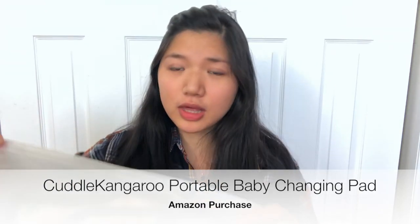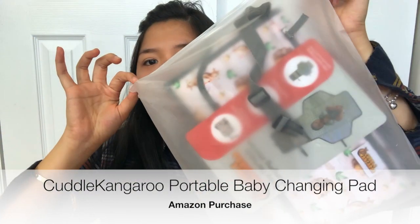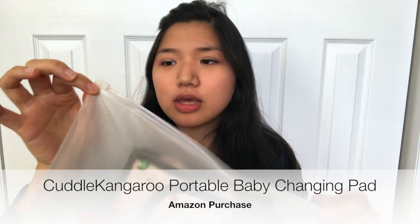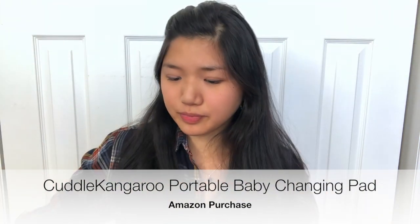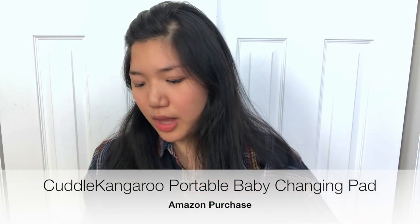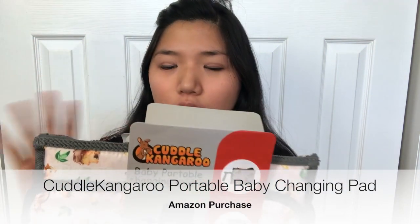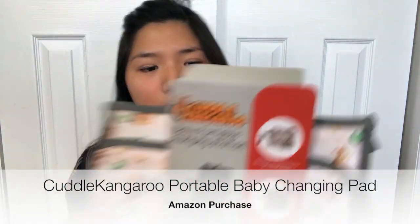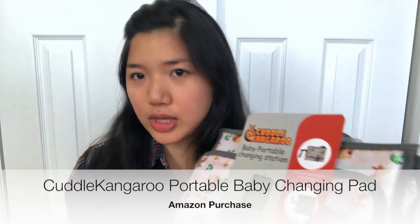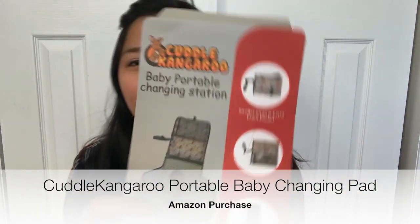And when you receive it on Amazon, it looks like this, right? It's really easy to unzip over here. You just unzip it, and when you take it out, it comes with a feature paper that explains what each pocket is used for and what other features they have. I'll show you guys. So this just comes off like that.